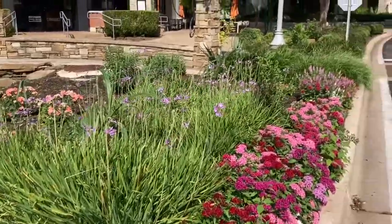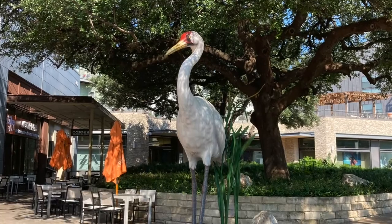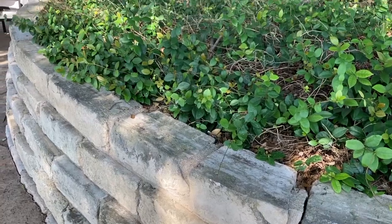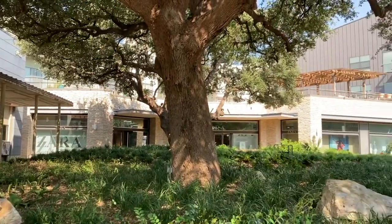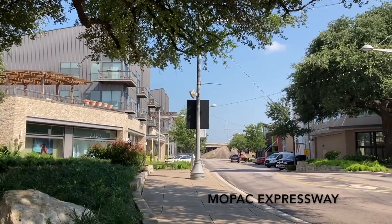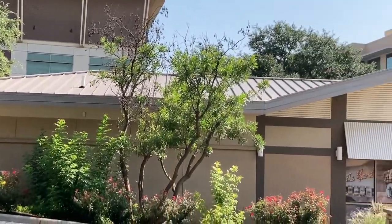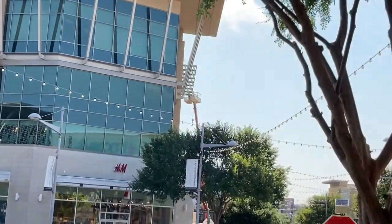If the weather is hot and you need to hide from the sun, you can do so under the trees. And this is, by the way, a whooping crane, and it's the biggest bird in North America. That's the Mopac Expressway, and it covers the borders of north and west of the Domain area. Initially, the Domain was planned as a shopping mall. Today, it is a business, shopping, and residential center.